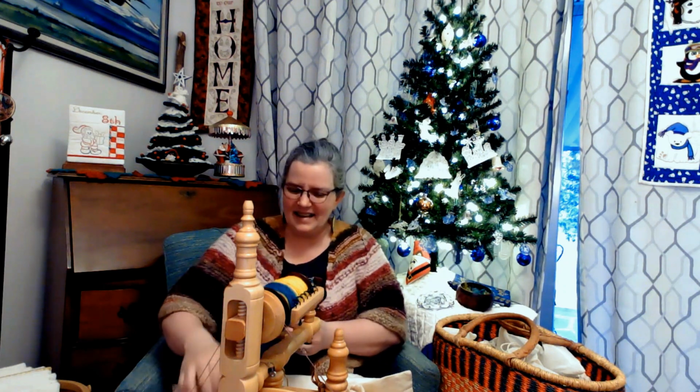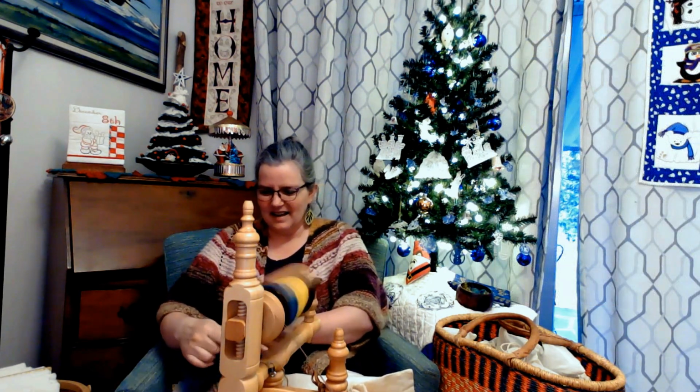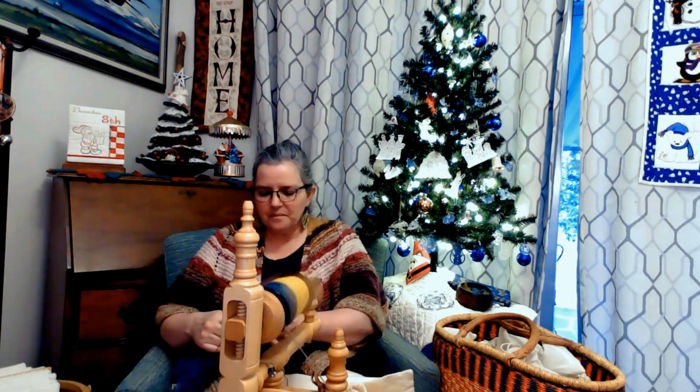Oh, before I forget, now that I bumped this, I have my earrings on from yesterday's suggestion. I finished painting them yesterday, and I love the way they turned out. This is actually two cutouts, and I'll have a picture, but they're two cutouts that lay against each other, and oh, they're adorable. But I also made a little frosty ornament, and I keep bumping it. Between my earrings, I hear them. I feel like I keep bumping the tree.